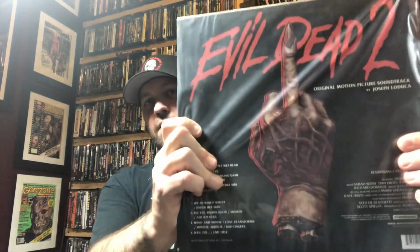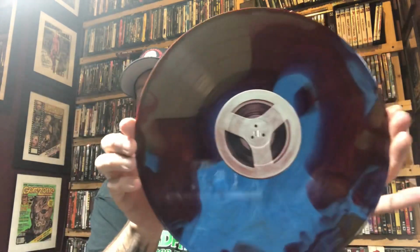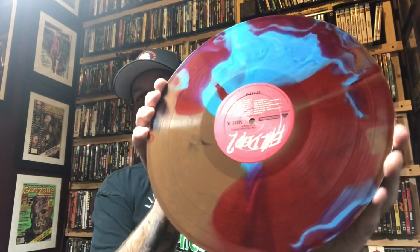Killer, man. Evil Dead 2. This one was re-released a couple years ago, I believe. I'm not going to pull this one out because it's too tight, but I might be able to get one of the records out here. I think this one was pretty cool. Yeah, this is neat, man. Check this one out. Awesome pressing there. I love that. Just the sick, grotesque looking colors that you would expect for an Evil Dead 2 pressing. Freaking amazing movie, amazing score. This one comes with this. Not all of them have this little insert, but a lot of times they do. Joseph Loduca, who did the original, also did this score.